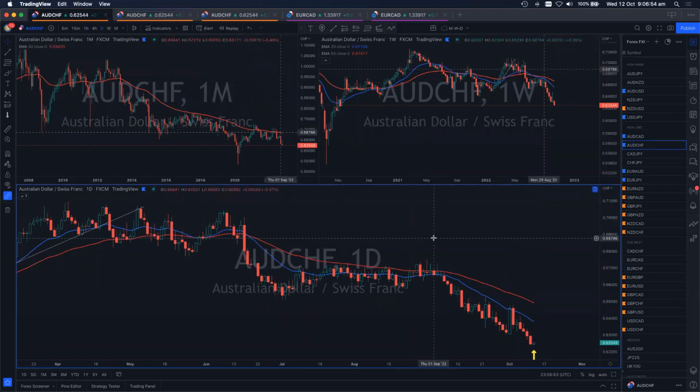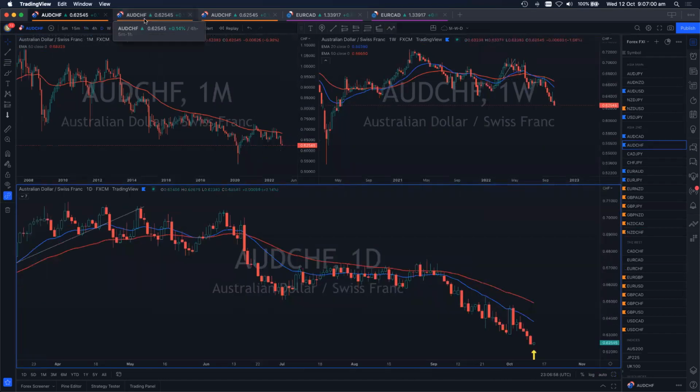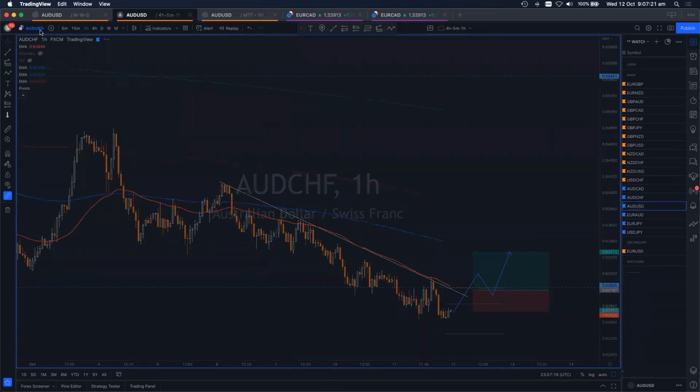Are we oversold? Kind of. Not totally oversold, but it's definitely been going down for a long time now. So we've got this trend line here. This hasn't broken yet, so we need to see some kind of confirmation. Break of the trend line, break of the channel and the 1 hour 50, pull back, and then trade it down to the 4 hour 50. For later on, maybe start tomorrow.